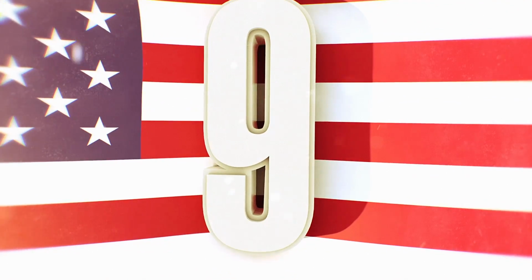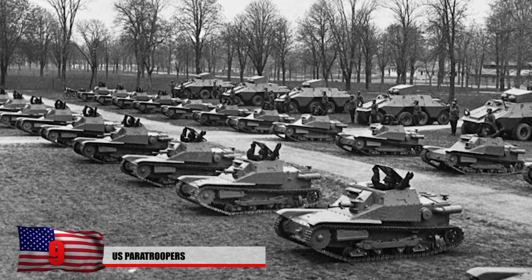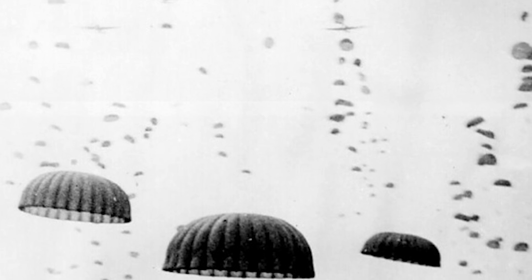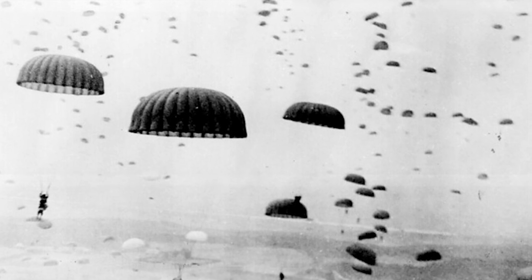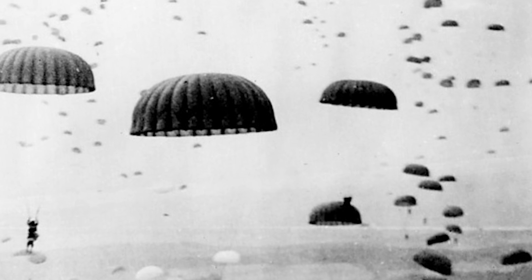Number 9. U.S. paratroopers. Attacking the Germans during amphibious assaults weren't the only way Americans and their allies could help liberate Europe from Nazi regime. They came from the air too. It's hard to imagine being a general and willing to plan to drop 35,000 soldiers behind enemy lines from planes. At the time during World War II, when this photo was taken, it must have felt like quite the bold move to make. After the beachhead was secured in Normandy, people began falling from the sky at unprecedented levels.